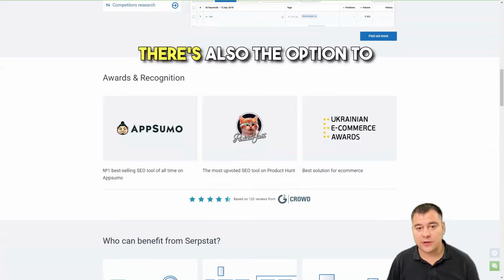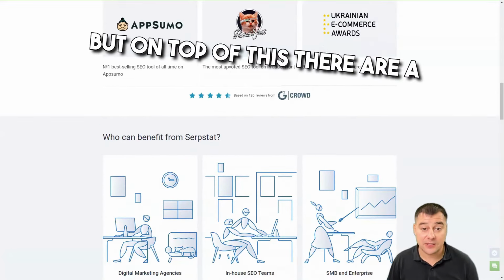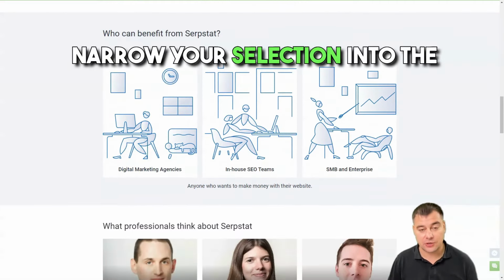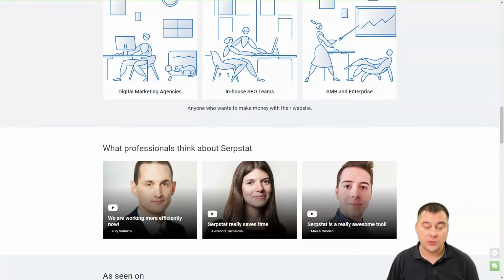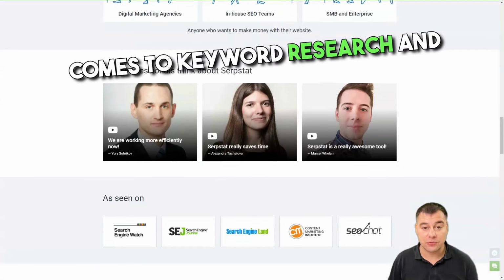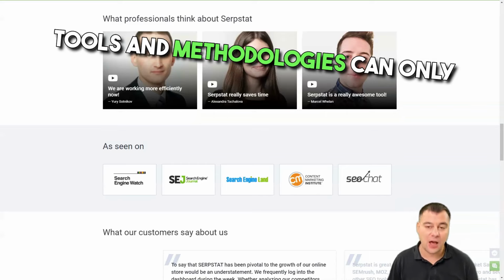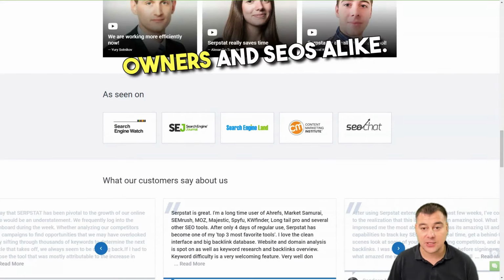Like other tools, there's also the option to search for related keywords, but on top of this, there are a number of filters you can use to narrow your selection into the most useful keywords to target. Overall, SERPstat offers a lot of interesting flexibility when it comes to keyword research, and the ability to use different tools and methodologies can only be empowering for website owners and SEOs alike.